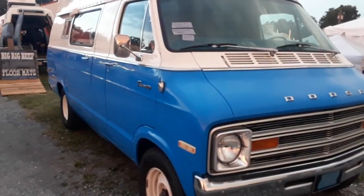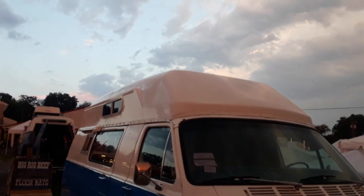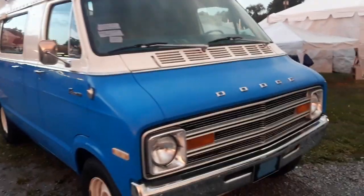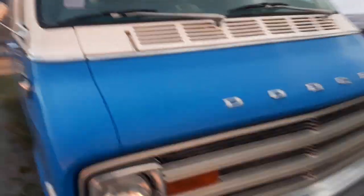This is a B200 Tradesman. Looks like it was an ambulance, but it says a California van, so that means originally it had furniture inside, like it was a conversion van, but California style. I guess he took everything down so you can't really see it.